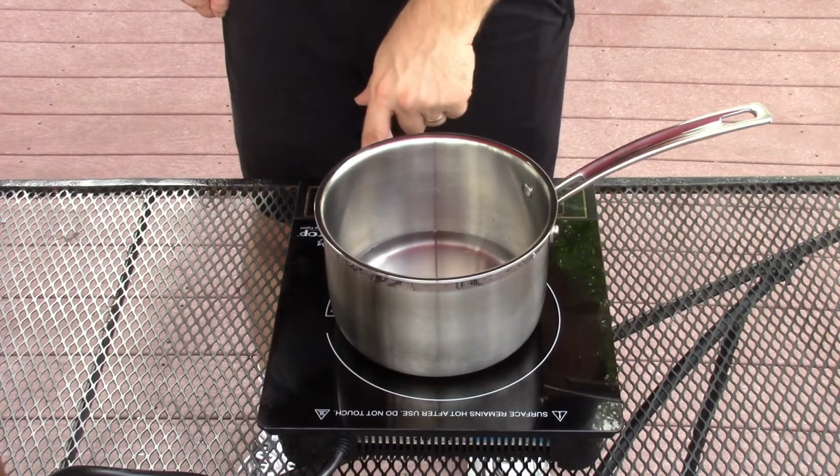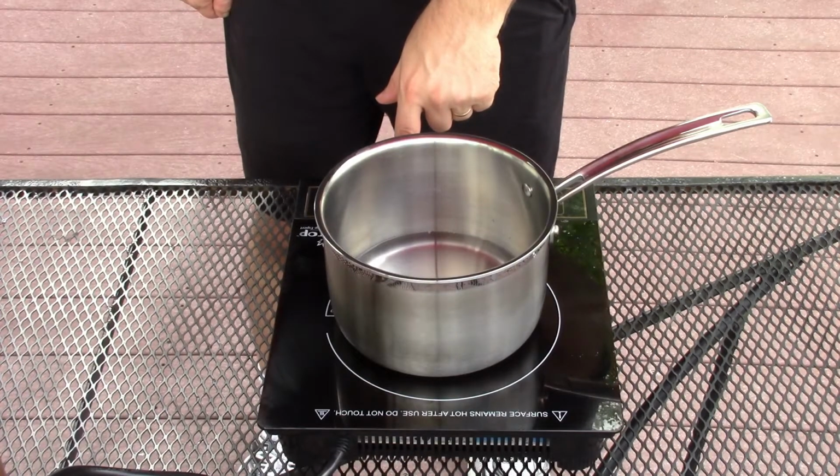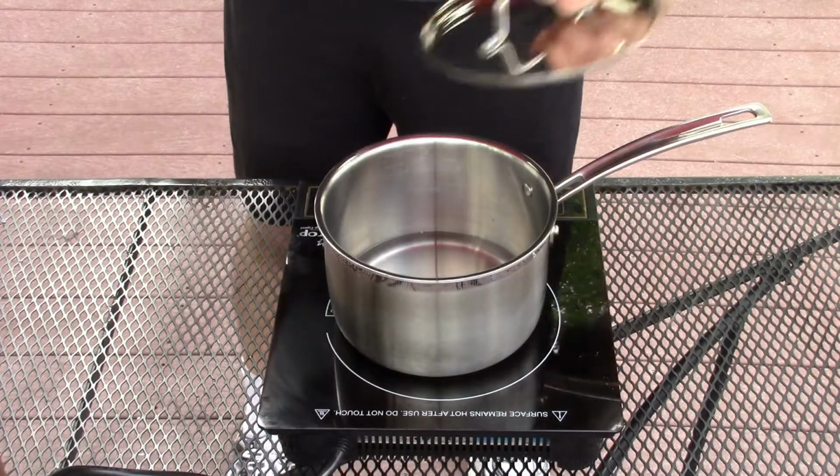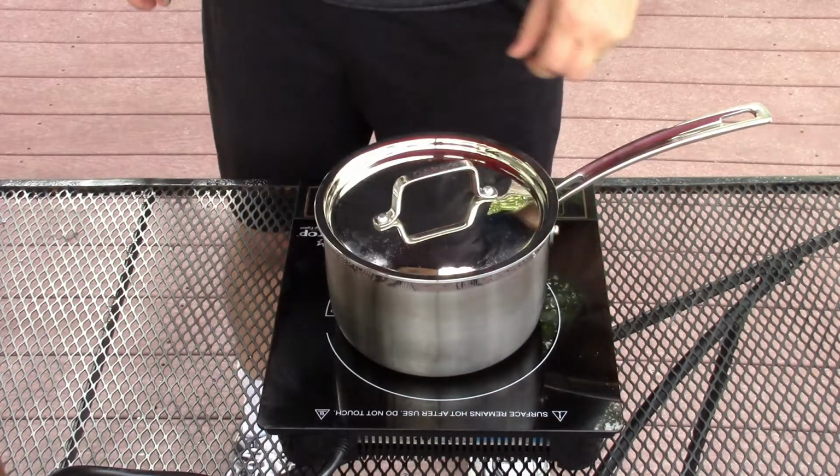Now, rather than boiling eggs, what I like to do is steam the eggs. I find that steaming the eggs gives me a little bit more consistency, and I actually like the texture of the egg a little bit better than a boiled egg.